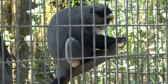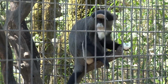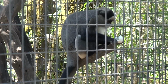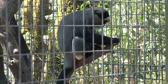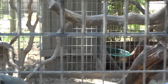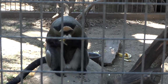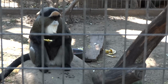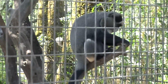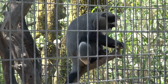Mojo and Mika are DeBrazza's monkeys, an incredibly smart species of monkey. Probably the first thing you noticed about them is they have a big white beard and a big brown unibrow, and both the boys and the girls have that. What they are using that face for is conveying emotion to each other silently using facial expressions, just like we do. You can tell if somebody is happy or sad or angry just by looking at their face. These monkeys can do that too.